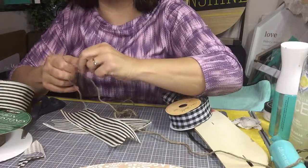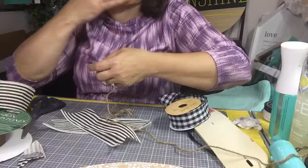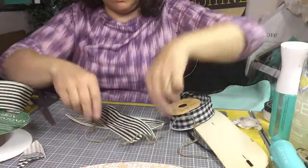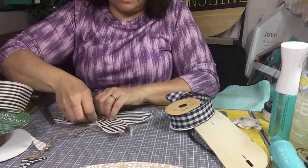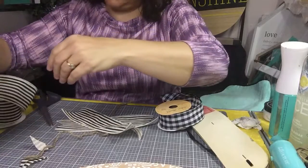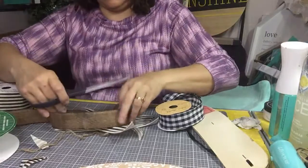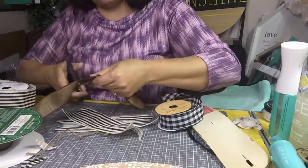I wonder if my husband's done with my glue gun yet. The other issue I'm having with these rounds is that they don't have holes. So I'm going to put this underneath it so I can tie this. Okay, so crisscross applesauce, I guess, is how it goes. I think I'm going to go burlap next. I love burlap. I could do everything burlap.